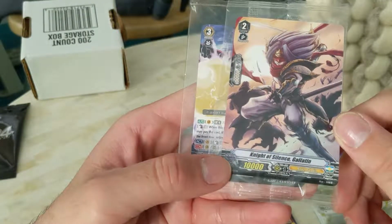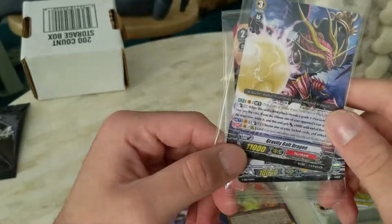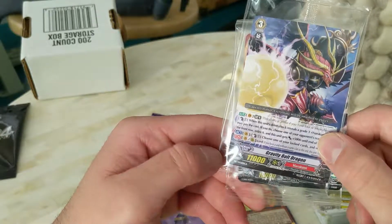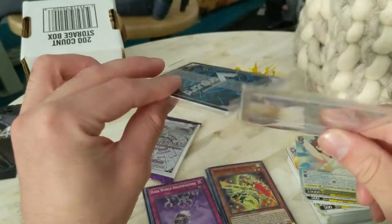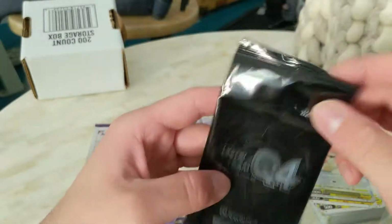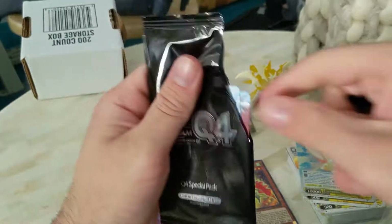Like Knight of Science Skeleton. Oh, is it Knight of Kami? Gravity Bolt Dragon, duh. It's Knight of Kami. Yeah, there's that. I'm not going to take them out of the packs. I'm just going to leave them as they are. Like, I have these cards already. We'll set them here. You know, we'll do the special Q4 one, because I've gotten these before. Pre-YouTube TCG stuff.